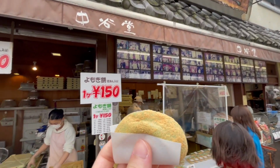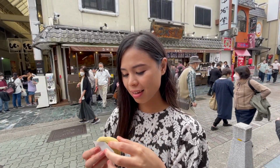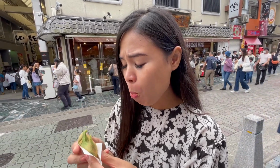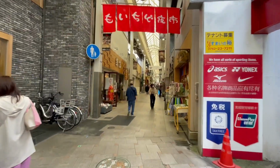They sell yomogi mochi made from leaves of yomogi. It has an earthy flavor, but it matches perfectly with the sweet red bean filling. The mochi was so sticky and warm. If you ever visit Nara, you should try this. You'll get it freshly cooked.